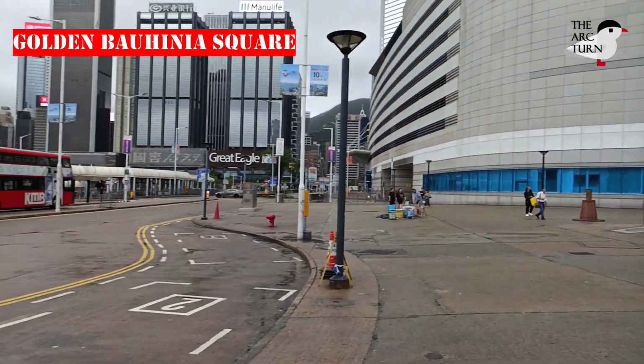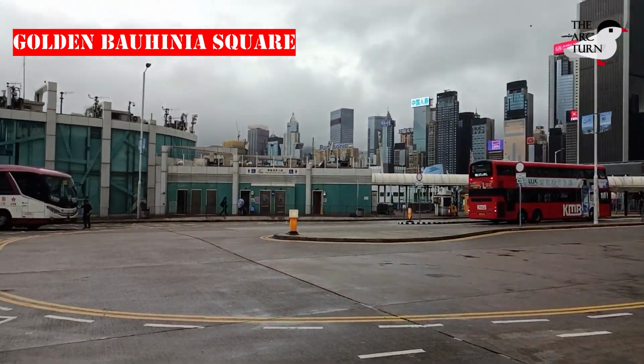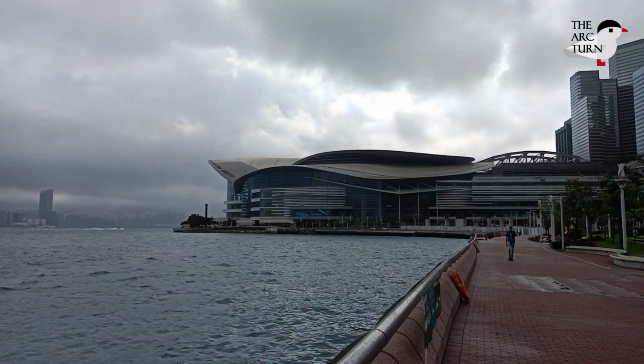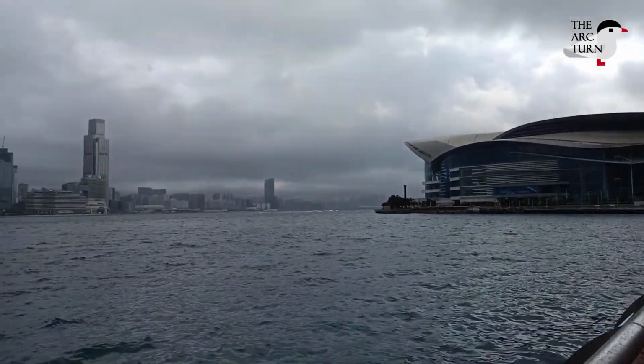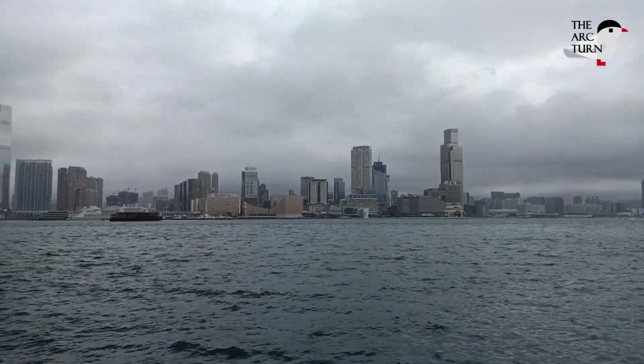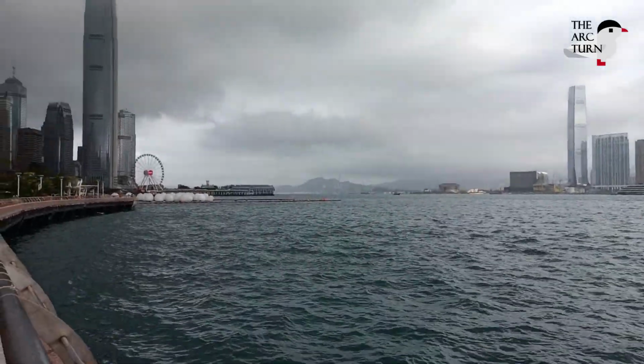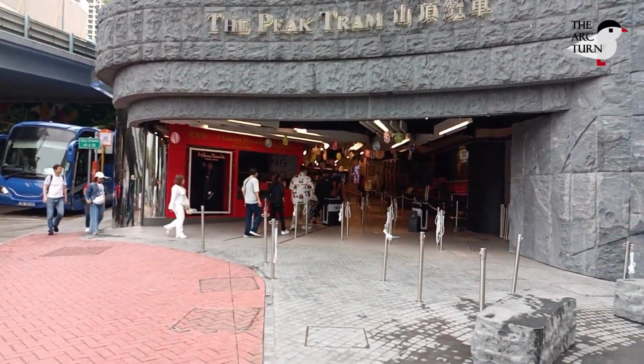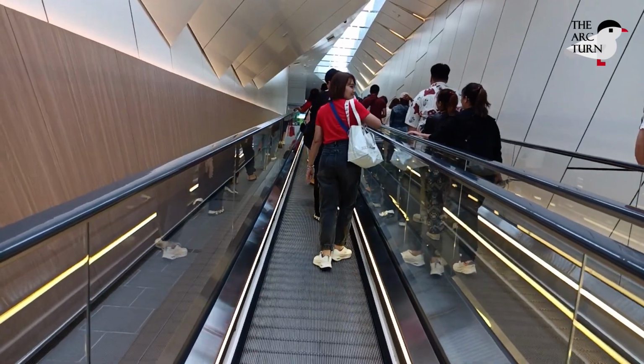The Star Ferry is amazing, very well connected, and this is that lotus place. Star Ferry allows you to do a frequent trip between Kowloon to Hong Kong Central, around 15 to 20 minute frequency, and these are a very affordable way to commute between Kowloon to Central.